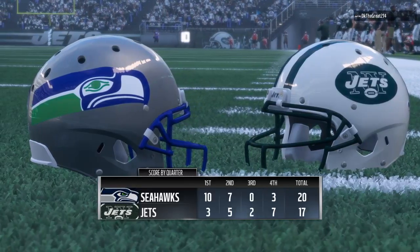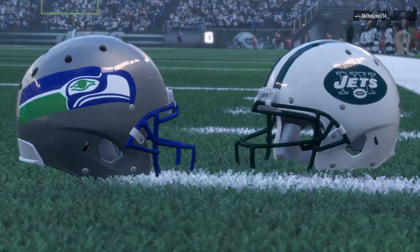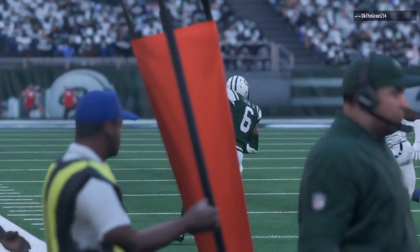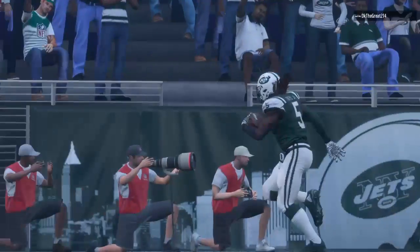So for the Seahawks, it's an important win for their playoff hopes as they move to 8-5. And they'll get another road test next week as they head to Philly to take on the Eagles. Meanwhile, for the Jets, any slim hopes they had at a playoff berth, gone now.